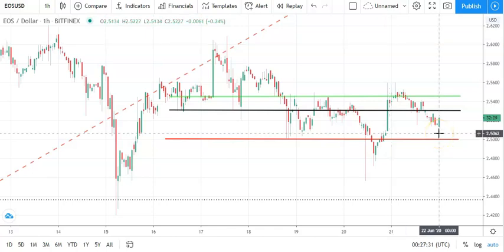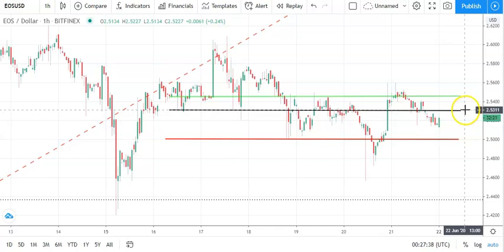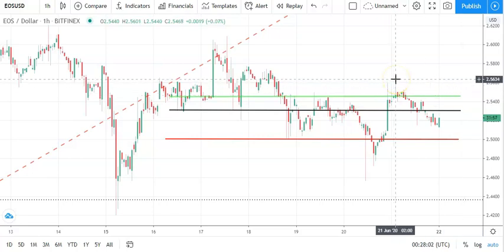Jumping straight into EOS against the dollar and the hourly candlestick, it's been a relatively bullish start to the day. Going to see EOS move through the pivot at 253, however, to bring this first major resistance level sitting at 54.65 into play. Going to need support from the broader market to break out through to 54 levels. Barring an extended crypto rally on the day, however, we should see that first major resistance level cap the upside. Breakout would bring yesterday's high sitting at 56 into play.